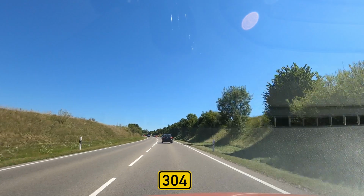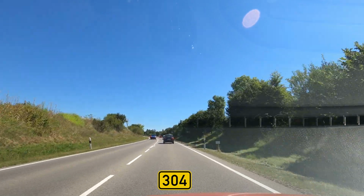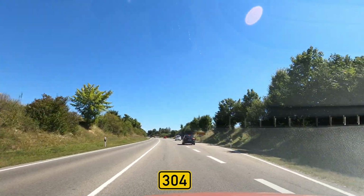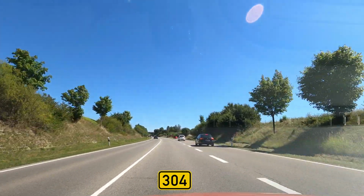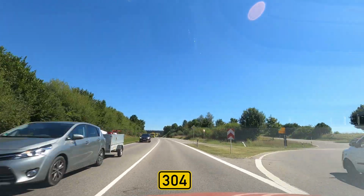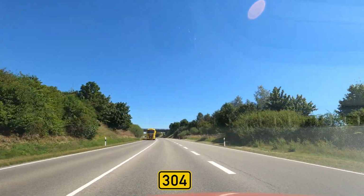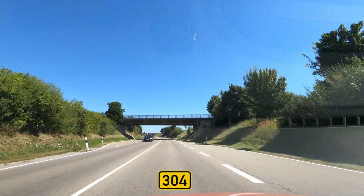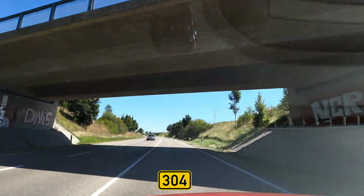And now we are at the intersection with the state road 2081, on which you can drive to Aibling. Also very nice areas there. Aibling, also a very good brewery. They have very good beer here in the area.